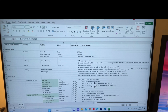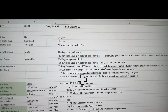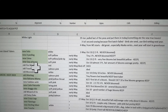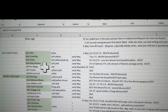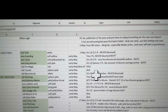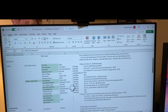That's really helpful for me because I grow so many different things. I can't remember, quite honestly, from year to year how things perform. So you can see some of my notes. Here's one sad. Something died. Oh, I guess it was one of my old Fire Magics. Old meaning it was an old tuber. It was a tuber that I'd wintered over for a couple different years, and it didn't make it last year. So anyways, won't be growing that one this year. Anyhow, that's one type of spreadsheet that I use.